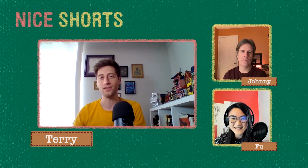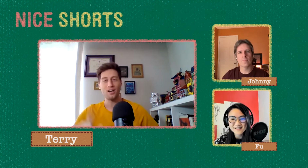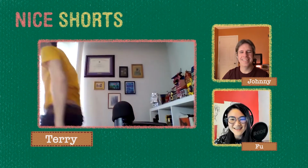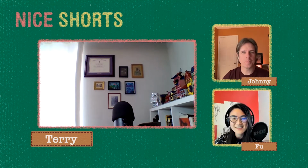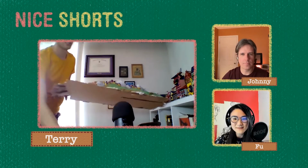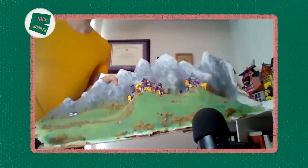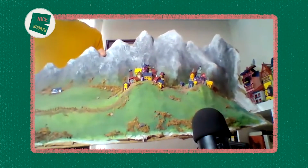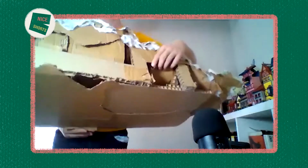I built everything out of paper mache, and I knew how to use that because of when I was in grade school and you paper mache a balloon. Okay, so here is the first instance of the village that you see in the Strange Ride. So it's all just paper mache. And you can see I just built it out of cardboard, just like boxes.